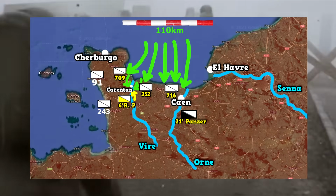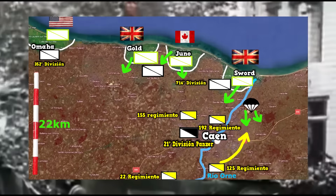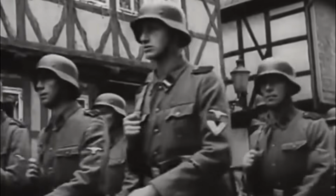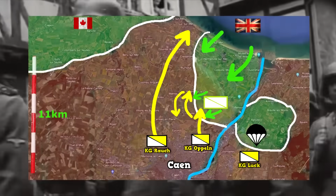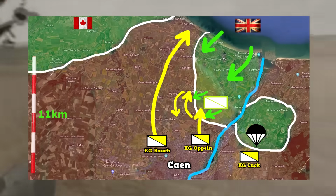In the rear, there were a series of Panzer divisions with more combat capacity, which began to head towards the beaches as soon as they received the order. The first to arrive at the combat zone was the 21st Panzer Division, which was in the vicinity of Caen, going into action against the British vanguard during the afternoon of June 6th.